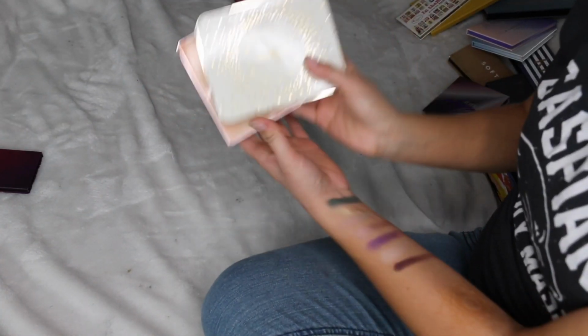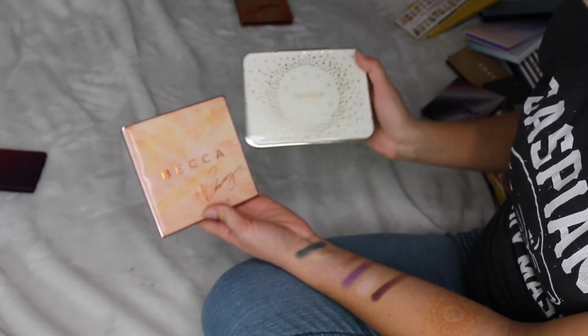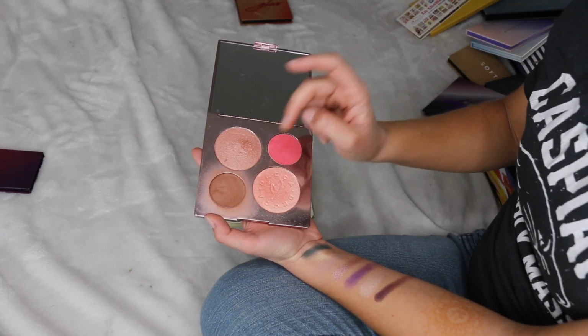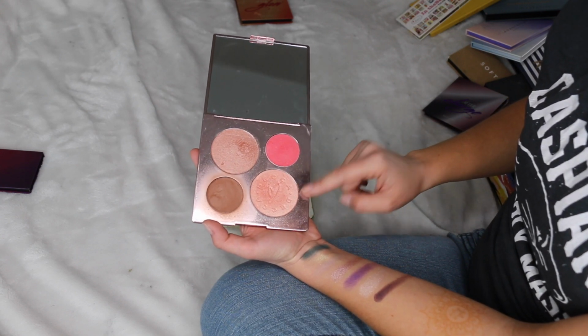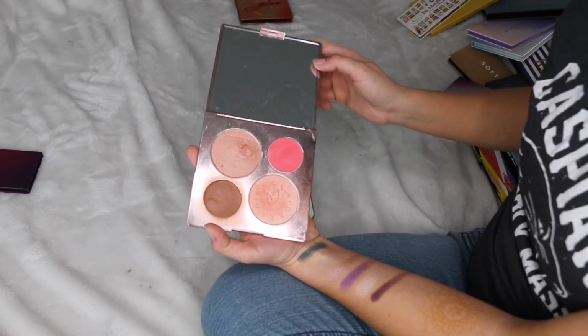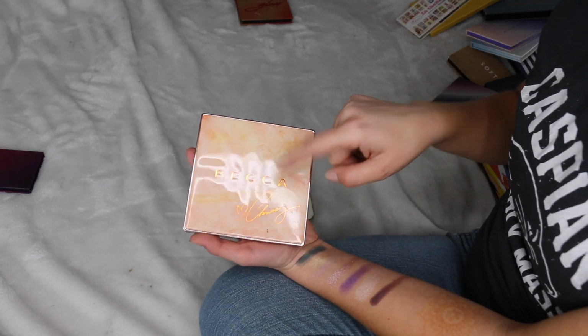Next is Becca. Both of these palettes from Becca Cosmetics are ones that live in my kit. This one I use all the time. This is one of my favorite bronzers ever. This is the Malibu Soleil bronzer. This highlighter is so beautiful. This is Beach Nectar Highlighter, and you can only get it in this palette. And I think you can still get this palette at Nigel's, but I don't know if you can get it anywhere else.